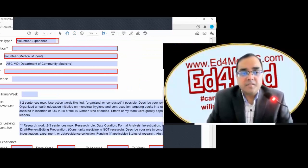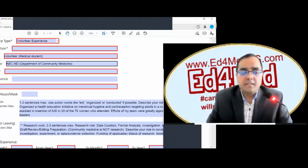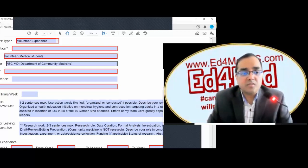Volunteer experience, again, whatever organization, volunteer, medical student, whoever was a supervisor, the name, their type, their degree, what department they were. You don't need to write the hospital name or organization because it will come up here, but you can certainly write that. Again, if there is an academic title, I think it's nice to include that. I don't know how much space is allowed, but you can certainly do that.